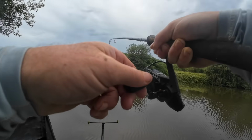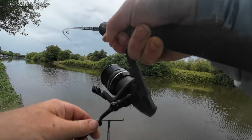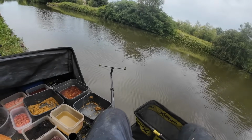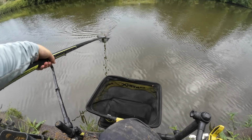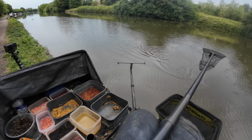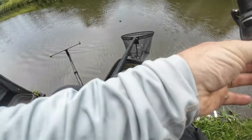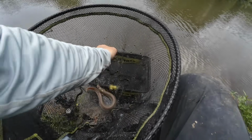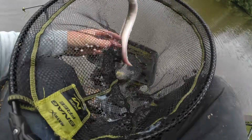Might be an eel. Oh, skimmer in the tail. Oh, that's an eel. First eel. Always catch an eel. Always catch an eel on the Gloucester. Might not get that hook back.